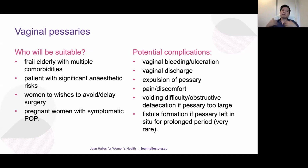When a patient comes to me and requests a pessary, I generally tell them the success rate is about 50-50. It's trial and error, and the best fit, the size of the pessary, is determined by the clinician on the best fit practice.